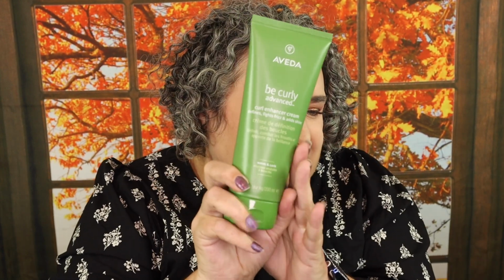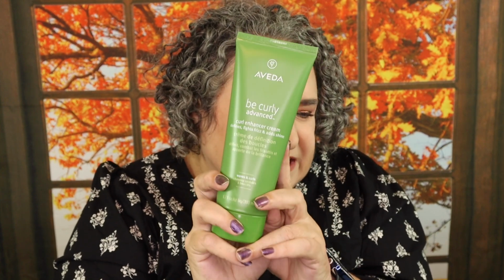So obviously I have curly hair. I used to be an Aveda girl all the time, so I did pick up the Be Curly Advanced Curl Enhancer Cream. I think I got this for like $18 as well, and it retails for $36. It is 4.5 stars. And get ahead of the curl with this enhancer cream, a stylish staple that fights frizz.